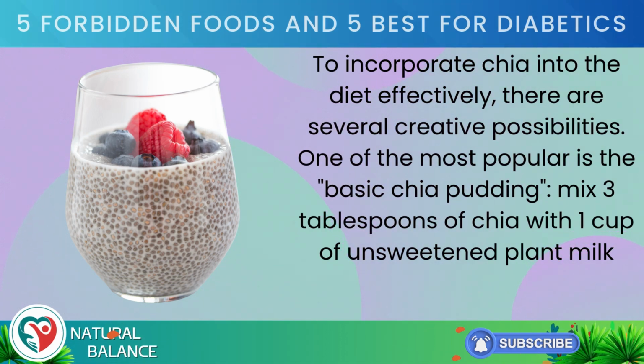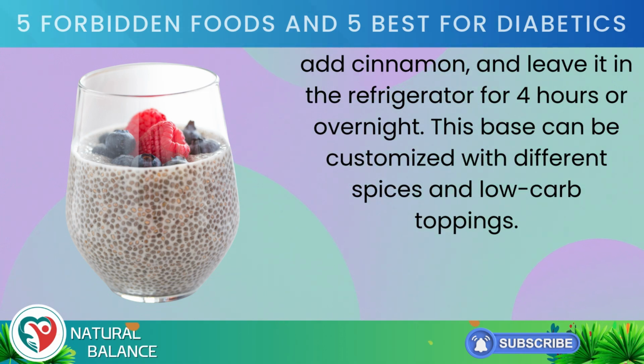One of the most popular is the basic chia pudding. Mix 3 tablespoons of chia with 1 cup of unsweetened plant milk, add cinnamon, and leave it in the refrigerator for 4 hours or overnight.